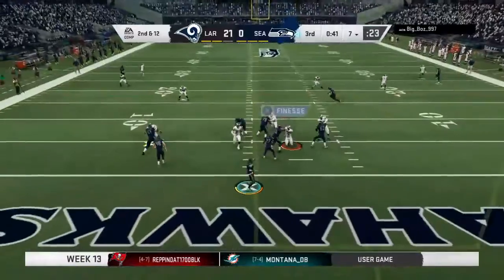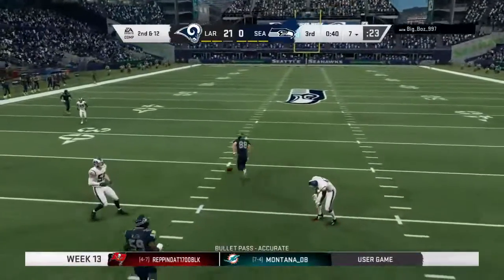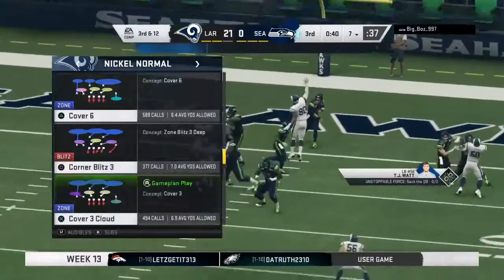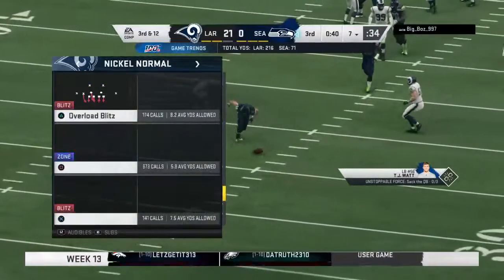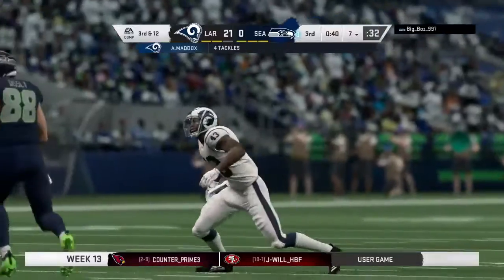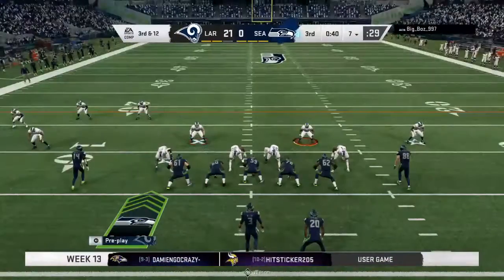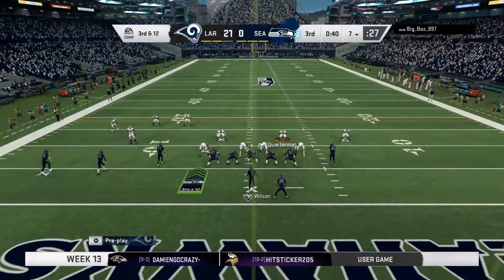Play action. Now Wilson. No, he almost had it. Already with one interception, just missing his second there. He's got to be kicking himself right there. His team's already picked off two passes. That would have been the third in the game. And, boy, they've really played well attacking the football.